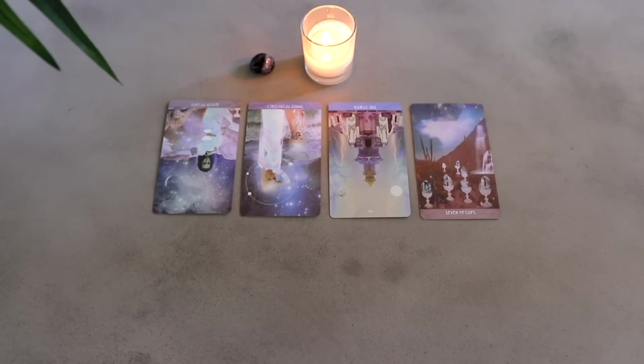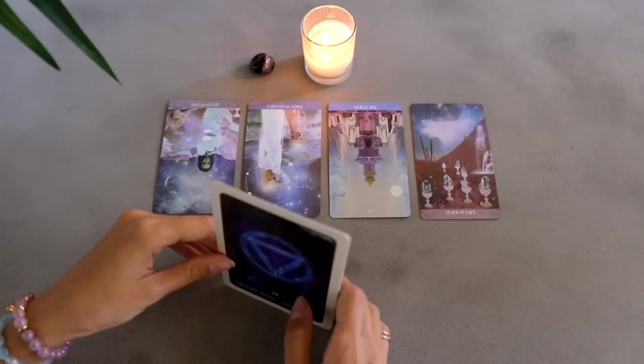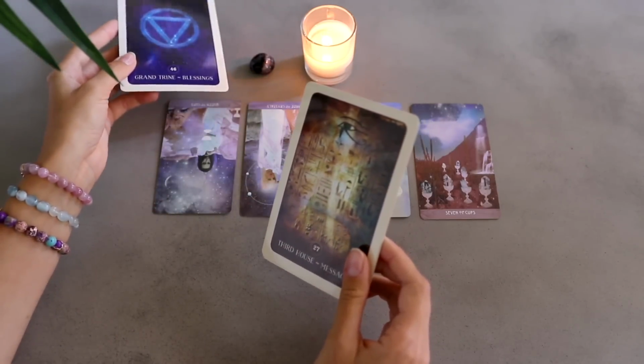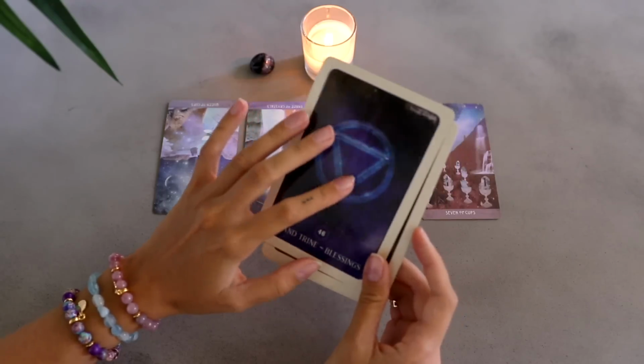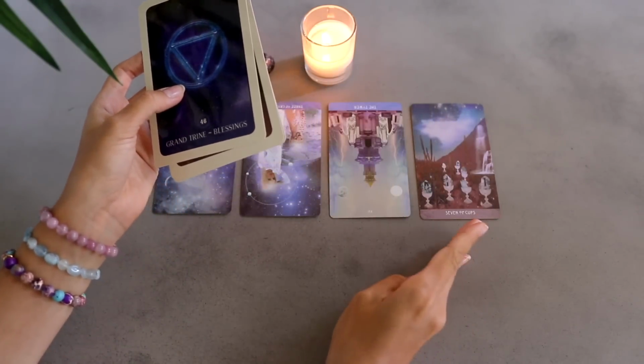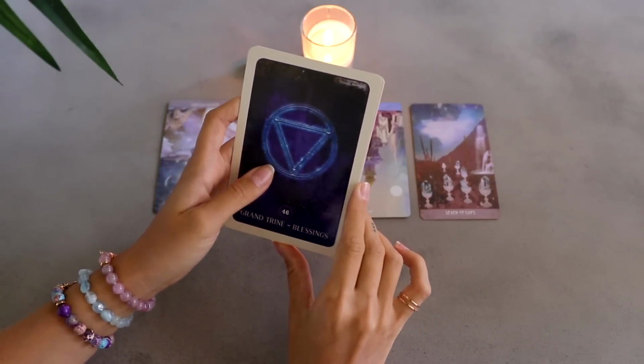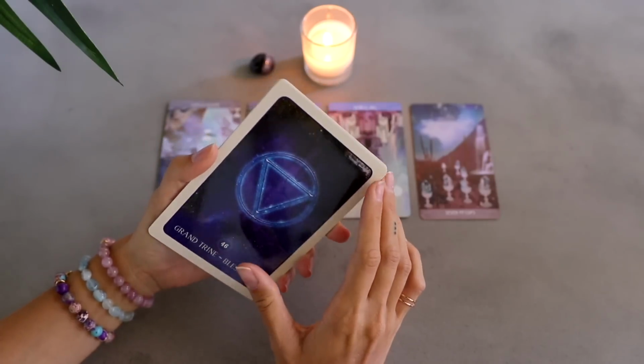The next three cards that we have over here, we have the Grand Trine of Blessings. So in astrology, you guys are blessed, again, with a lot of talents. So this card is also letting me know, as well as the Seven of Cups and the Three of Crystals, that, again, you guys have been blessed with a lot of talent in this lifetime.